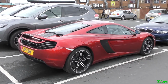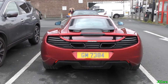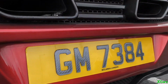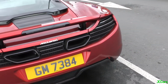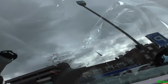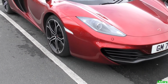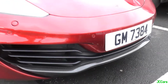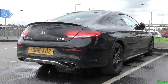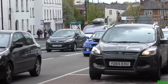Now come across this lovely Volcano Red McLaren 12C, which we spotted driving past when we were looking at the M2, but I didn't get that on camera, but yeah, we've got it parked up now. This one's a local. It's got this nice carbon plate, which I don't think it had before. It's a nice touch. Love them wheels on it as well. Carbon mirrors as well. Carbon up front there, stunning. All parked up.